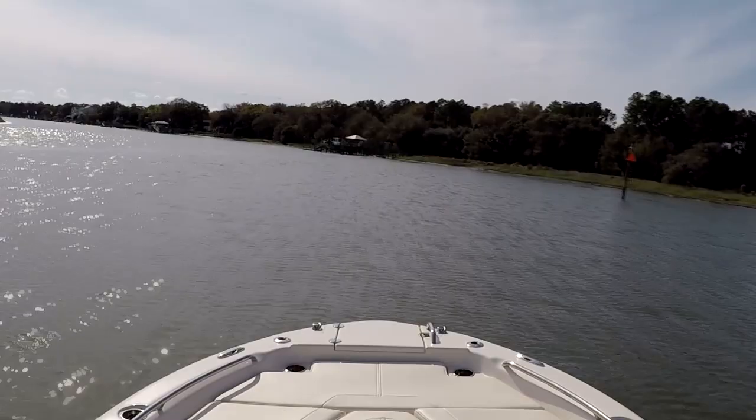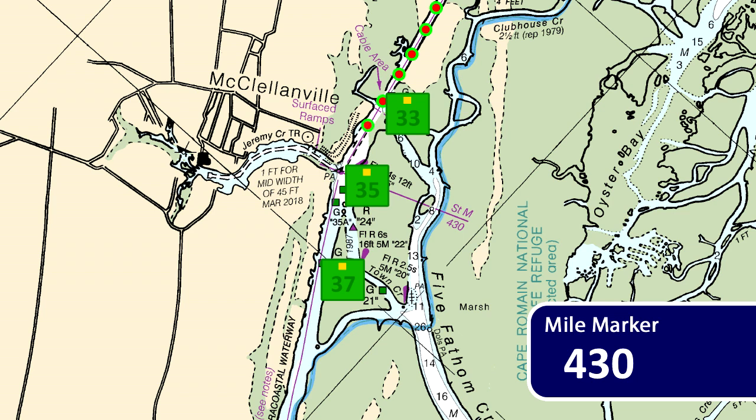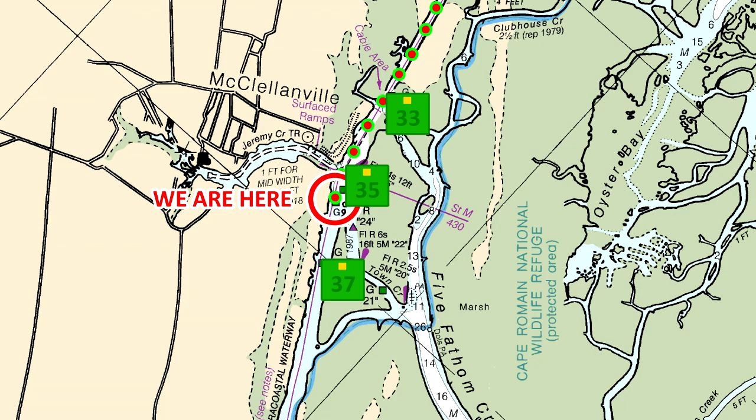All right, we've arrived in McClellanville. This is mile marker 430 on the Intracoastal Waterway and day marker 35. Just ahead is the Francis Marion National Forest. Francis Marion was a Revolutionary War military officer and known as the Swamp Fox. Many of you may have seen the movie The Patriot, and Benjamin Martin's character in that movie was loosely based off of Francis Marion. So we're getting ready to ride through that area where he lived.